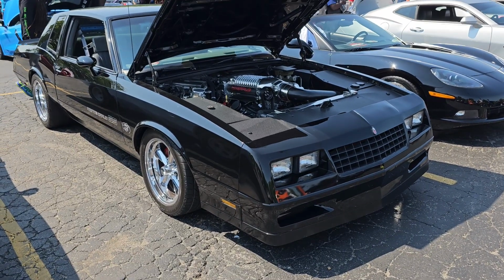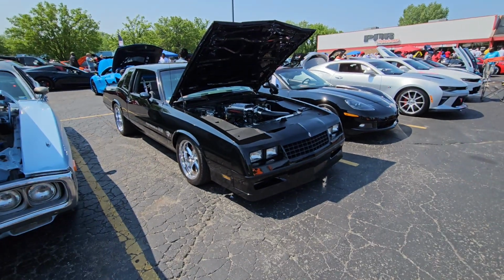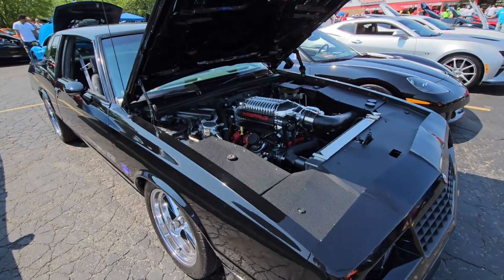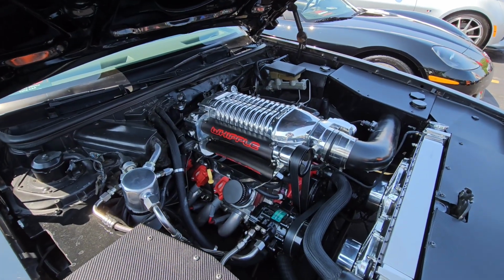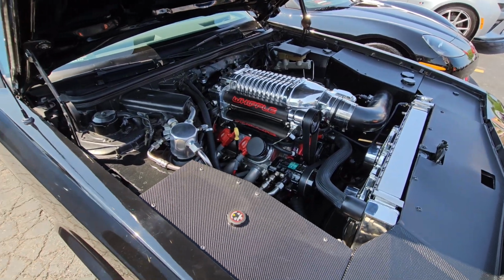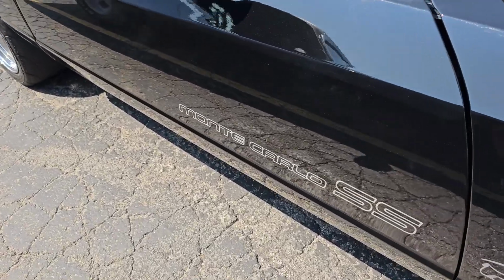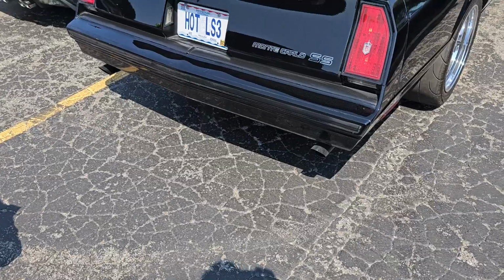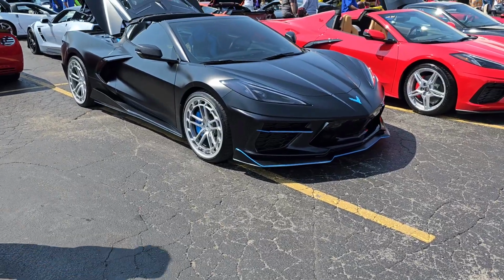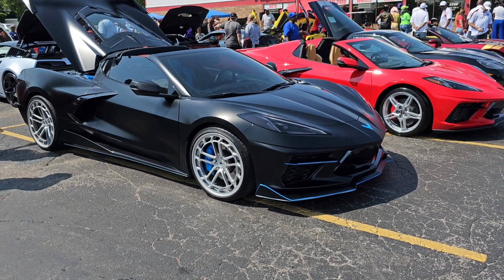Corvette Grand Sport. Now this is a Monte Carlo. Wow. Corvette Crew. I mean, seriously. Yes, sir. This is a sleeper for sure. Check this out. Yeah, I believe that's a supercharger. Chevy Stingray 2014. Ooh. Strictly Vets. All right. Whoa. Check that one out. I thought that was an exotic for a minute there. That's a Corvette.